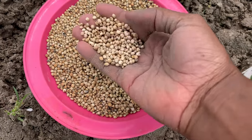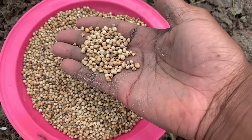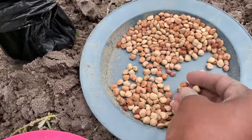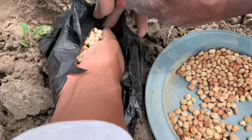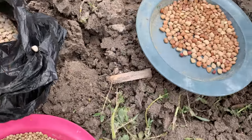This is sorghum. This is white sorghum. White sorghum, you saw the other day we were pounding red sorghum. This is white. Then here we have beans. We have different types of beans. We have the white beans, and we have the red ones.